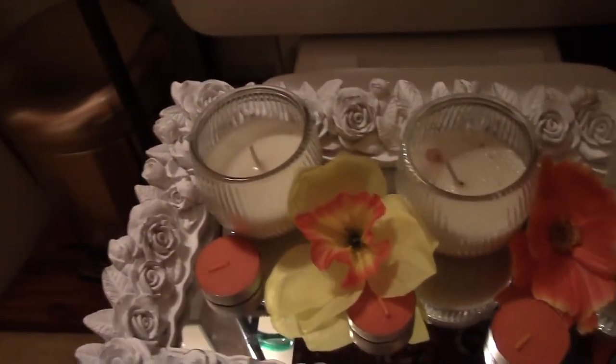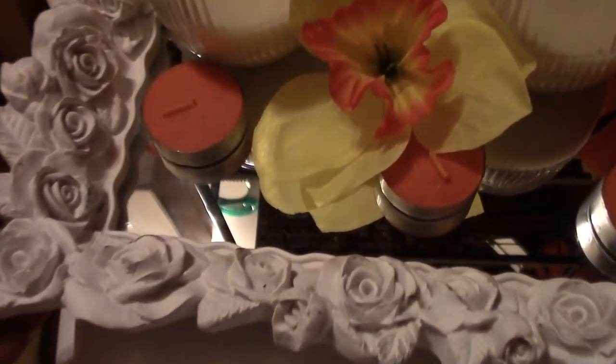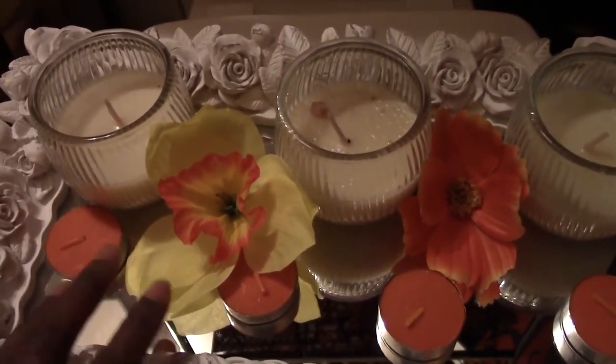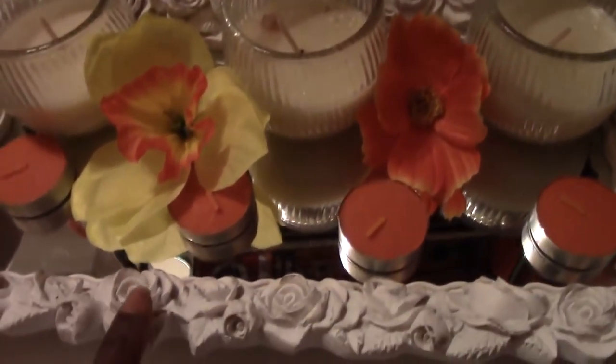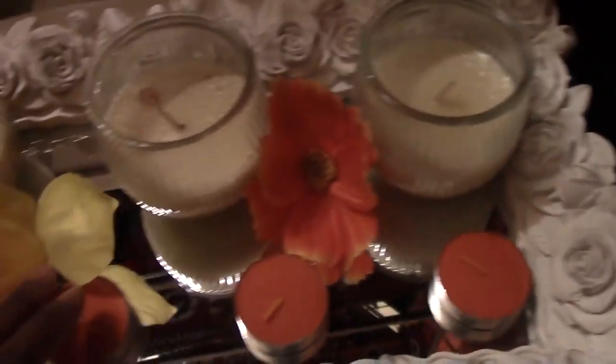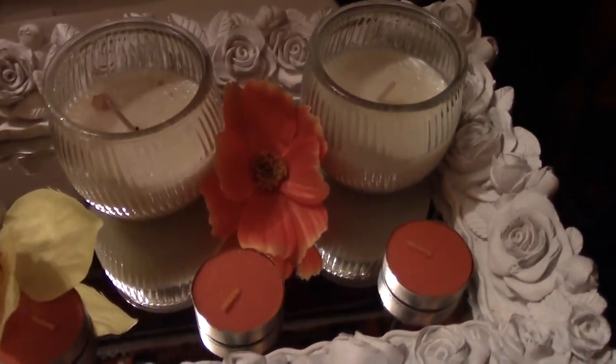Now, this row, again, is candles. So this is a beautiful tray. Let me see if I could take it down. I mean, just look, I got this from Home Goods. I love this tray. Do you see the flowers? Flowers on the tray. So, no, I didn't make this. I bought it at Home Goods. And I got three candles that I'll use. And, of course, I got my orange candles. Got to be somewhere in there. And it's a mirror tray at that.